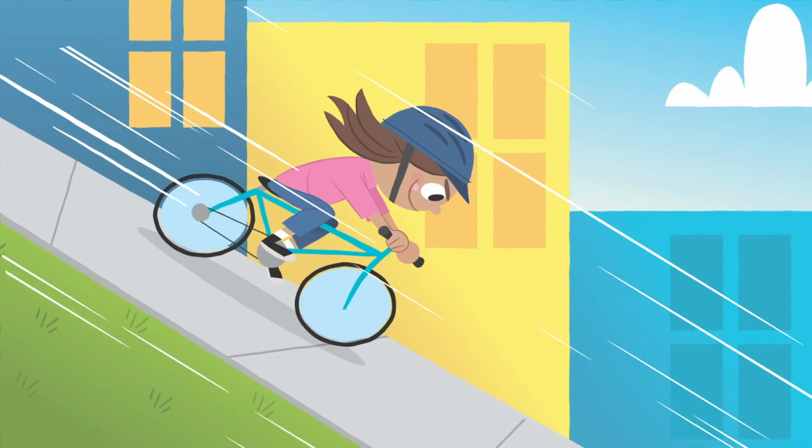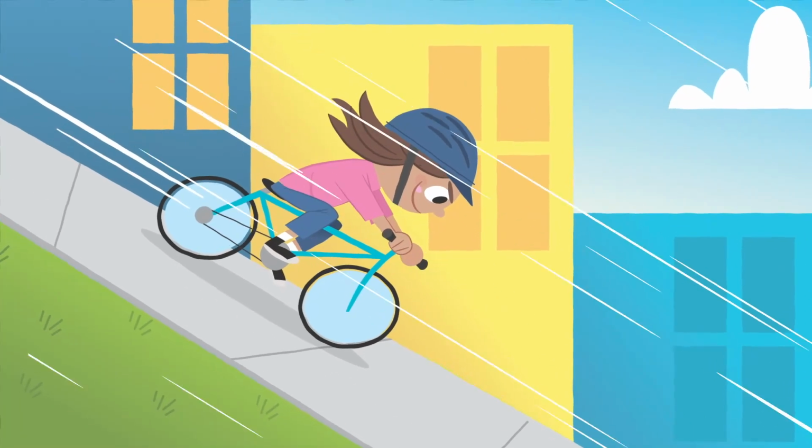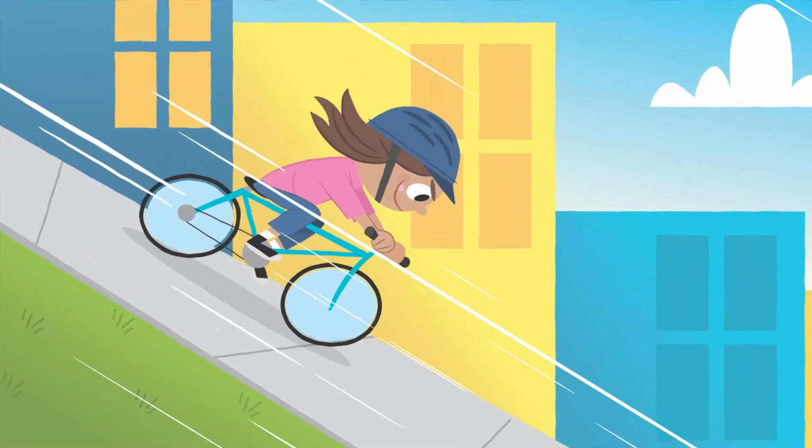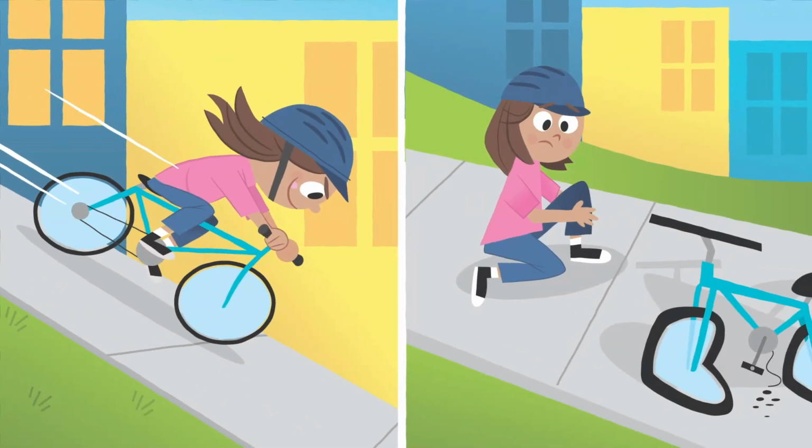It could even be something as simple as riding your bike. It feels great when you pick up speed with the wind rushing in your face, but you go too fast and it's super easy to lose control and meet the ground way harder than you meant to. Knowing when to stop and actually stopping are not always easy. It takes self-control, which means trusting God enough to do what's best, even when you don't want to.